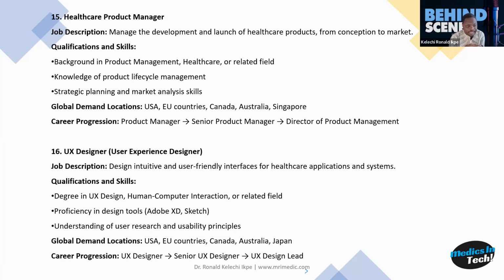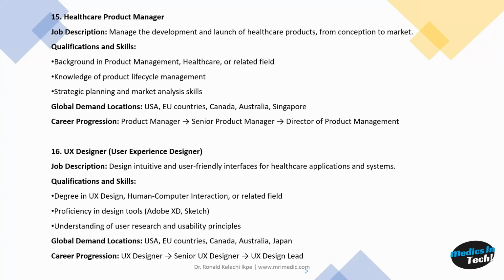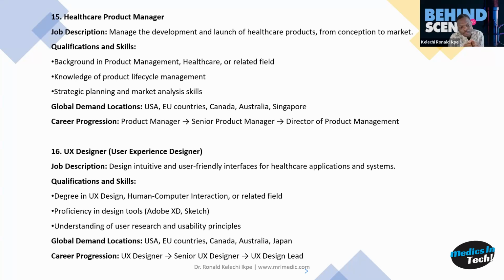Then UX design. So for every application, there's a UX designer in the background. When you get to use an app, it's like, oh, I like the way this app feels, it's easy to use and all of that. So that's the UX guy who has been working hard behind the scenes to make sure you enjoy using that. So basically, that's what they do really, to design very intuitive and user-friendly interfaces for healthcare applications and systems.